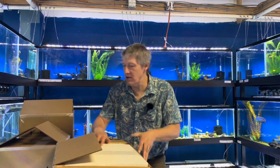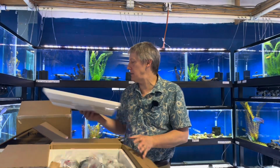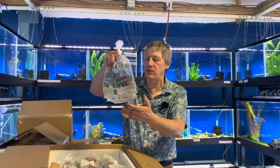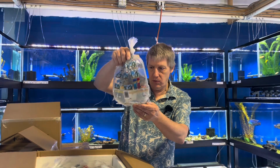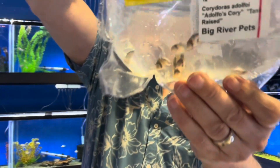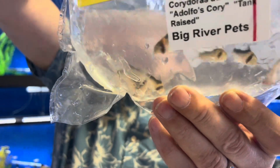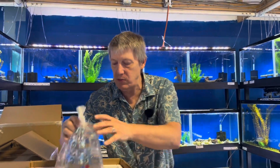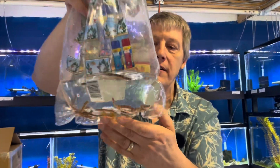We got a pretty good sized order of fish today. It's all freshwater, but quite a bit of variety. We've got some pond fish, a lot of restock on our tropical, some cold water, and some shrimp too. So check it out. We got Adulti cories come out of the box first. Adultis are one of my favorite types of cories, so you all know. You guys with the most cories wins in my book. I haven't met a cory I didn't like.